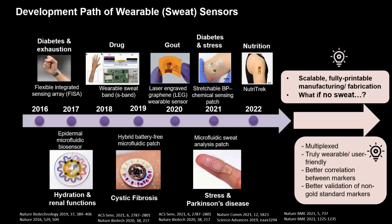So what we want to bring to the table, what we want to emphasize is that it comes at two levels. So the first level is more on translation, right? How can we make something that's more scalable, something more fully printable, so that when we develop an integrated wearable device, it can be more suitable or compatible with downstream translation. And on the second level, it's slightly more fundamental.